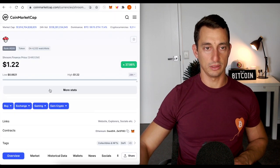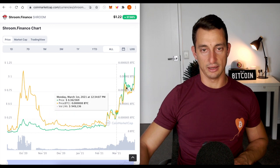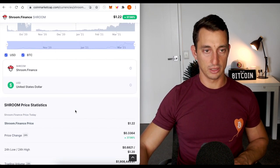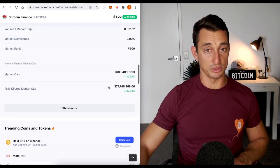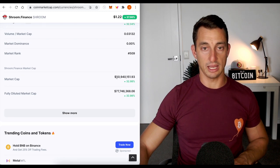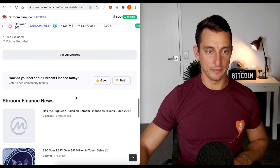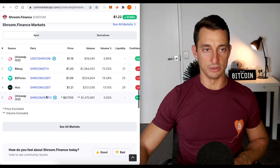So Shroom is right here, $1.22. Look at this, our chart is heading up. It's moving up against Bitcoin, it's moving up against US dollar value. Shroom fully diluted is 77.7 million, good sign. And now we've hit 60.9 million. So these are all pretty good numbers, still low market cap. All the details are found on this page, so you can find all of that we just talked about.